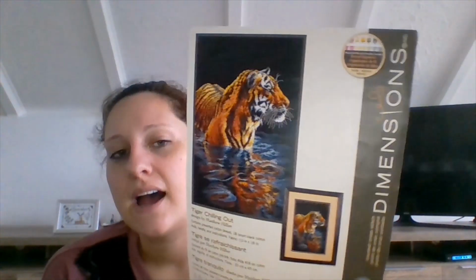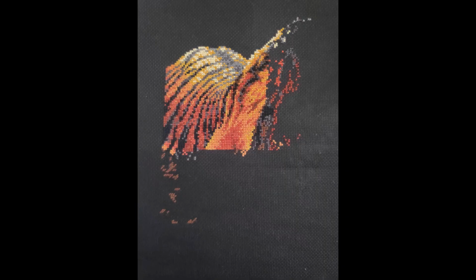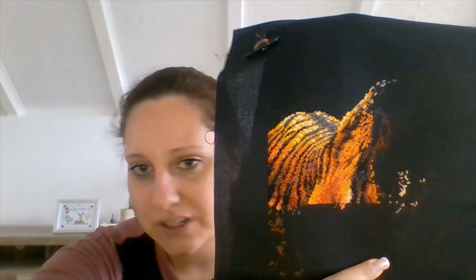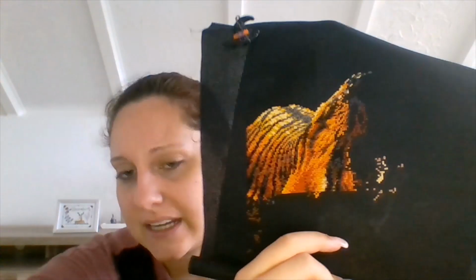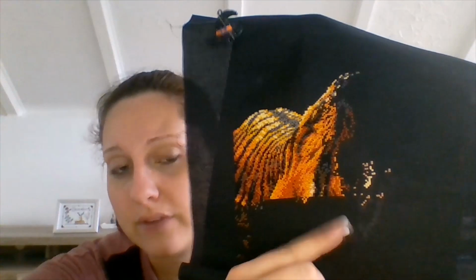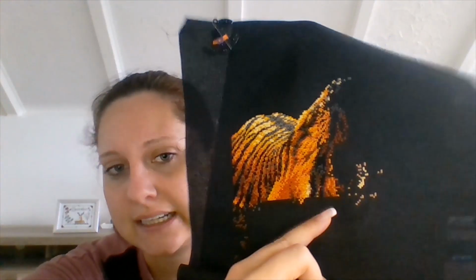And then I stitched for the last challenge. I stitched on Tiger Chilling Out, a kit by Dimensions. Yeah, and I show you a picture of what it looked like last time here. So this is where I'm at right now. This is stitched on a black 18 count Aida, 2 over 1, 4 cross. The needleminder is from Dankai Designs. As I said, it was a kit by Dimensions. So I'm stitching with the called for fabric and the threads provided in the kit.